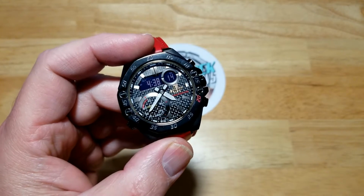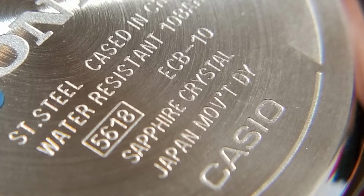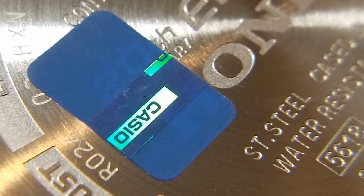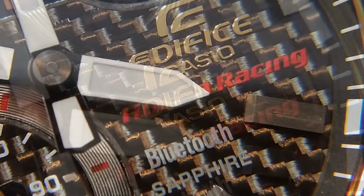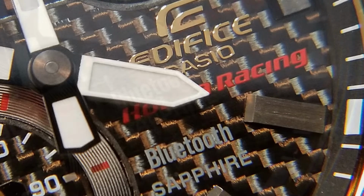All right, here's some macros of the watch. Here's the buckle. Here's the case back. Here's another of the case back with a sticker on it. Here's another of the case back with the Bluetooth logo. Here are a few of the dial. You can see the Edifice in gold right there. Here's another one where it says Sapphire. Here's another one.